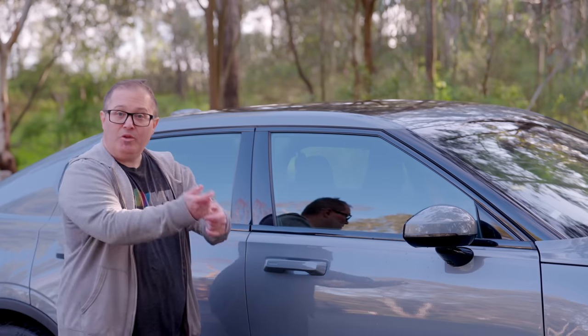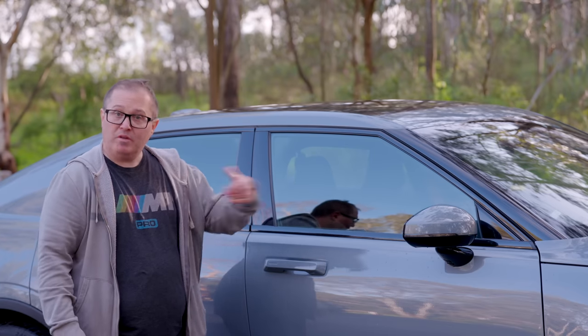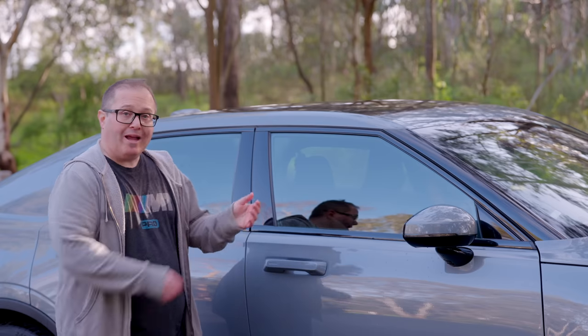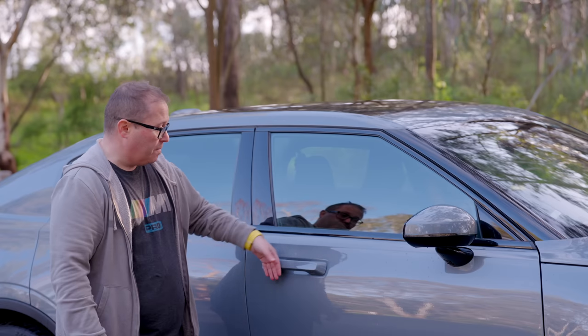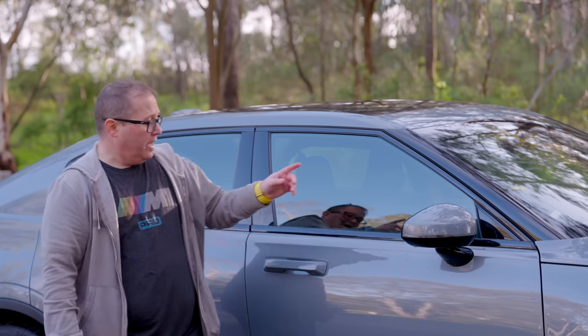So the last thing before we actually go in the car is the way that you lock the car. You can do it with the key and all that kind of jazz, but if you have the key in your pocket or you've got the phone key activated in your pocket, to lock or unlock the car, you just tap this sensor here on the door handles.